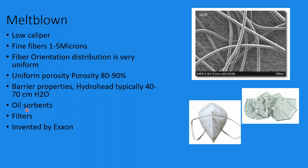Other things it's been used for over the years is oil absorbent, since it's made out of polypropylene, which I said is hydrophobic. It hates water, but it really likes oil. So actually, it was invented by Exxon originally, and I think they used it a lot for oil absorbents at first, but mostly to sell their polypropylene. And of course, it's been used in HEPA filters as well.